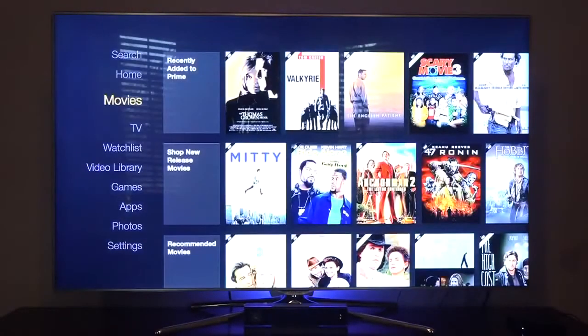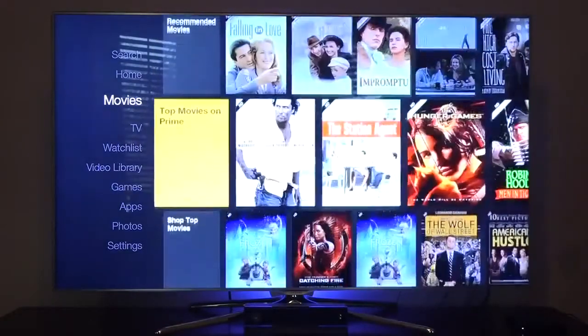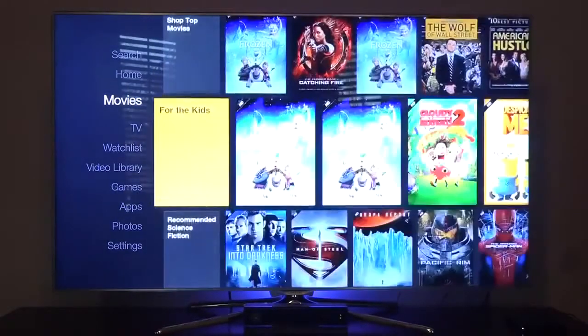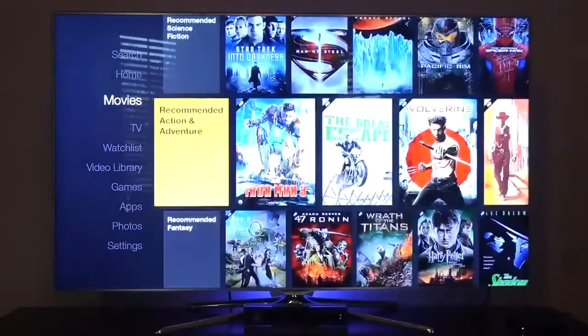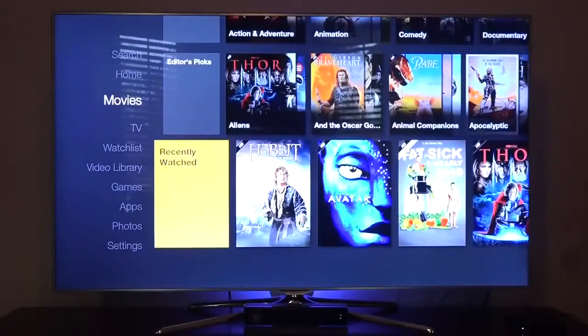Now, under movies, we have recently added to Prime, we have shop new releases, we have recommended movies, top movies on Prime, shop top movies for the kids, recommended science fiction, recommended action and adventure, recommended fantasy, and on and on. So there's lots to look at here.